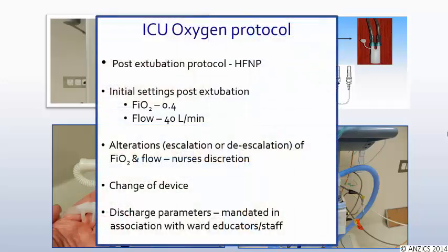The ICU oxygen policy was a very basic policy. In fact, it was just considered a post-extubation policy at that time with high-flow nasal prongs. The initial settings we described as being an FiO2 of 0.4 and a flow of 40 litres per minute.